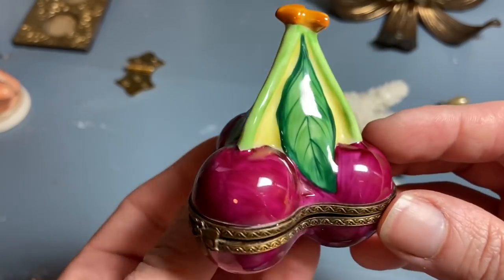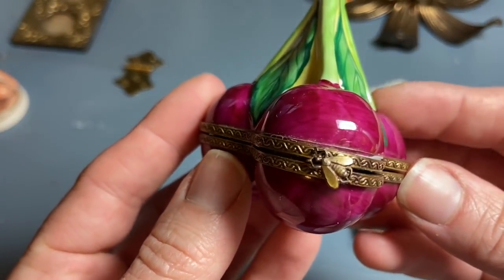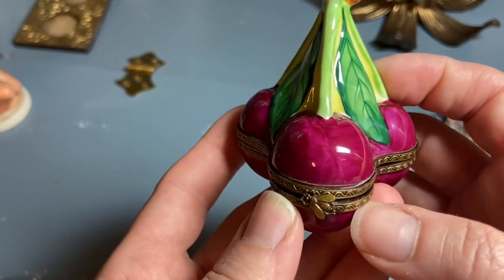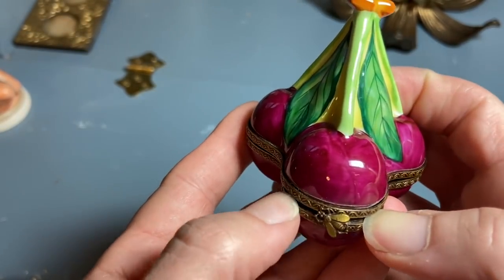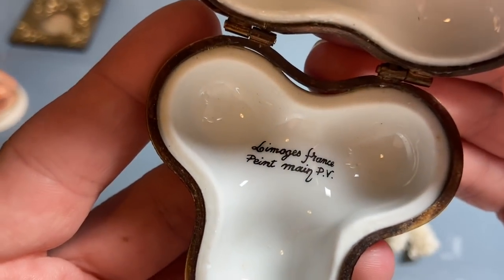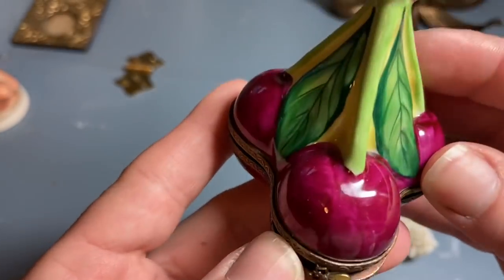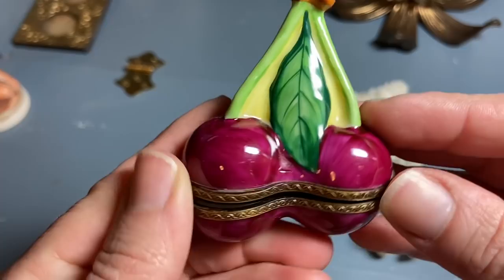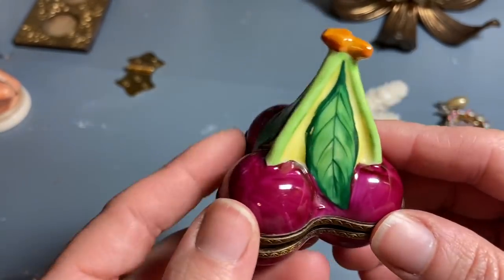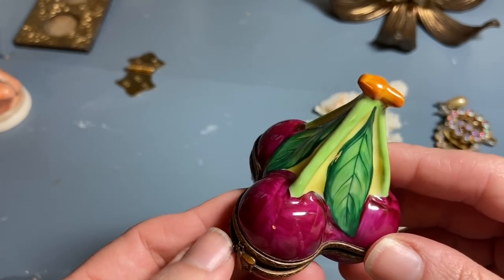I looked at that and I said, how cute, a little cherry trinket box. And then it had this little bee clasp, but underneath, just hand painted. But you know it's Limoges when it says hand painted. And so when I saw that inside, I said, oh my, I found a treasure. So I didn't know what the woman was going to ask. And she said $5. And if you know anything about the cost of these, if you find one for $45 or $50, you probably feel like you found a deal.